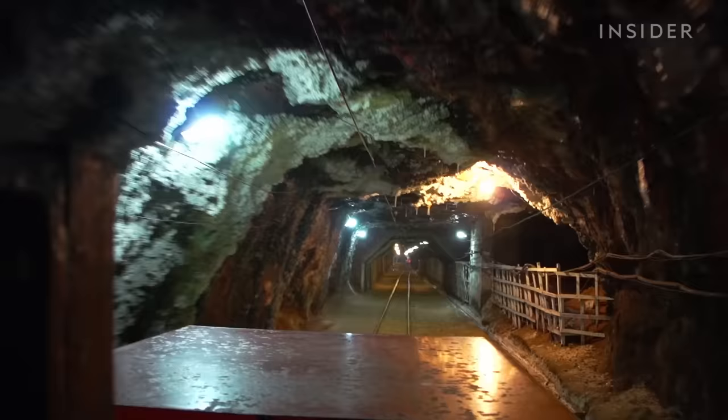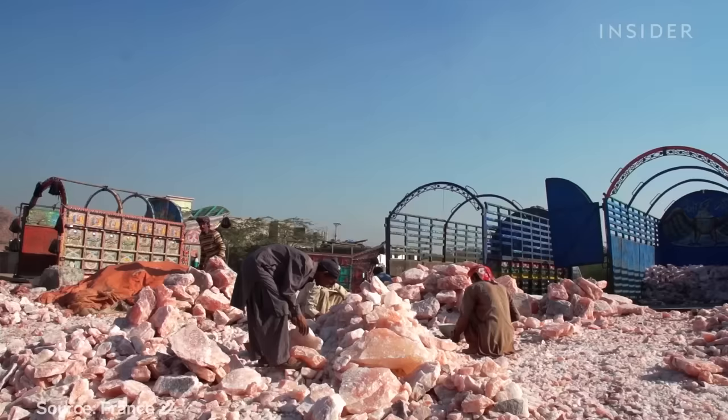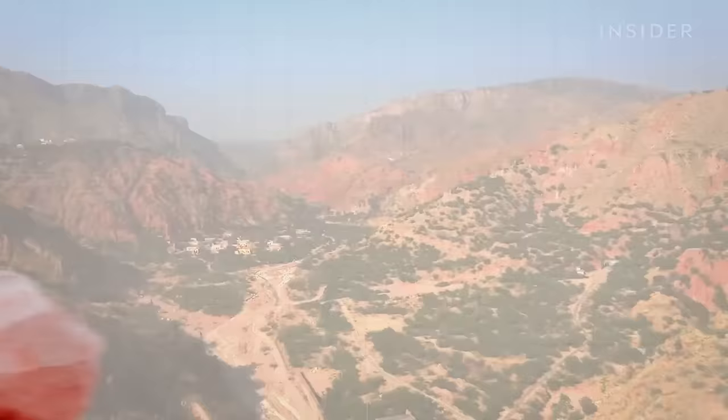We went inside the mine turning this mountain into 400,000 tons of pink salt each year. The Khewra salt mine here in the Punjab region of Pakistan is the second largest salt mine in the world. The pink salt comes from remnants of ancient seabeds that crystallized 600 million years ago. Legend has it, it was actually Alexander the Great's horse that first discovered these salt rocks when it stopped to take a lick.